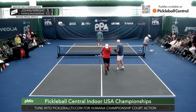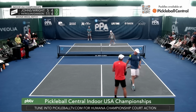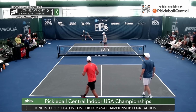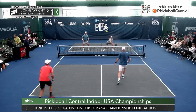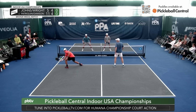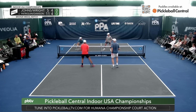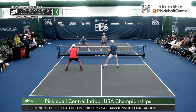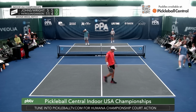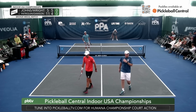It's now Colin Johns with a cross-court speed up at Hayden Patriquin. Matt Wright was over on the left in game one, tried the same thing. Didn't work out for him, so now we're going to have Colin Johns trying that same pattern. Tries to go behind Colin Johns on that left side. Shoots the ball too long on the counter.